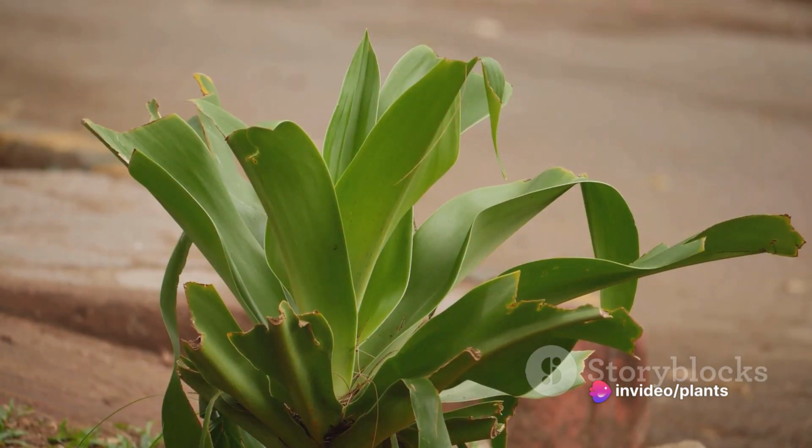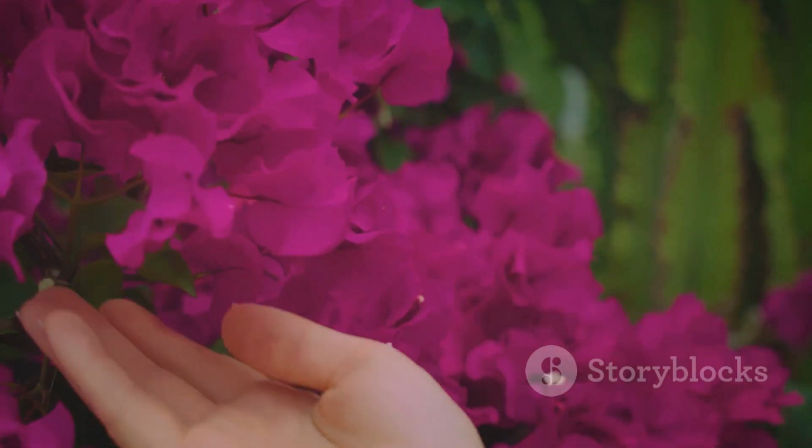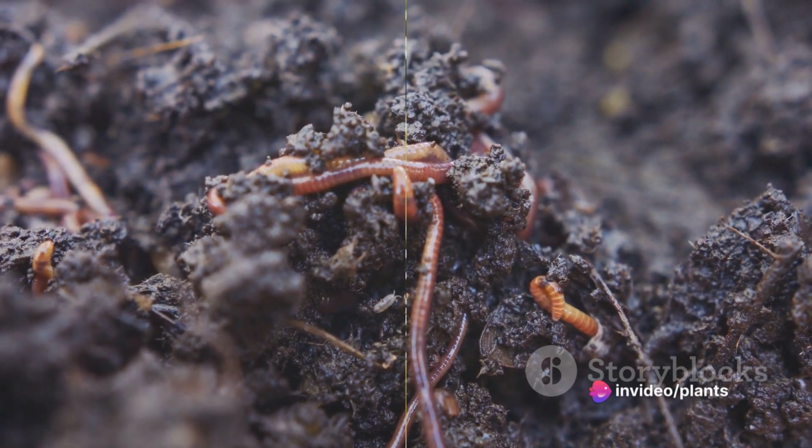It's a real stinker, literally. This giant bloom is infamous for its foul smell, often compared to rotting meat. Yes, you heard that right. Imagine having a plant that smells like a rotting corpse.